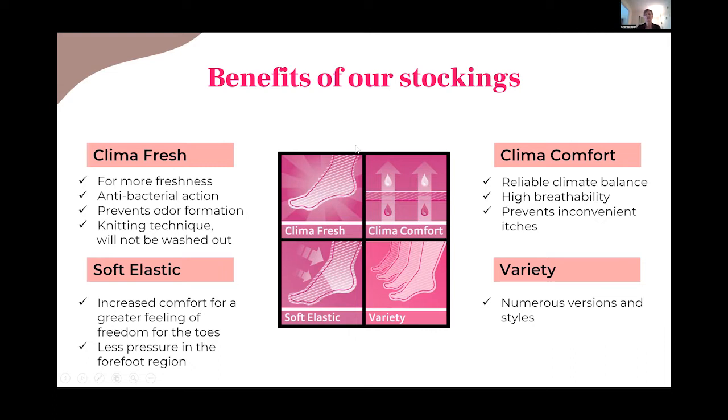Then also we have the picture on the right-hand side. It's called Climate Comfort. Climate Comfort means our products are wicking. So especially in the summer months we have, which are too short, a lot of clients are worried about products being too warm. So I can assure you our products have wicking fibers. So they take moisture, wick it away from the skin and evaporate it fairly quickly, similar to workout clothing like Under Armour, Lululemon. So quick drying, very high breathability. And also these products help to prevent itchiness from happening.